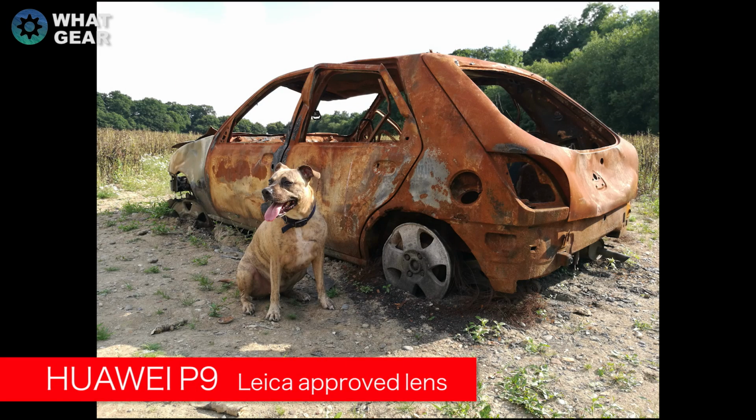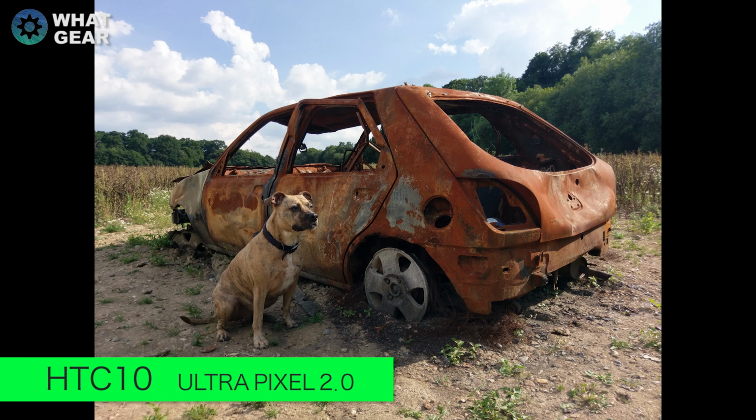So here we have a beautiful picture taken on Huawei's P9 with the Leica lens with the dual camera setup. What you can see here is a really good amount of detail in the foreground, especially on the ground, on the car, but in the background in the sky you can't really see any blue. It just kind of looks grey, and the trees kind of have a bit of detail, but I feel like it's lacking just a bit, especially when you compare it to the next photo shot on the HTC 10 using its ultra pixel technology.